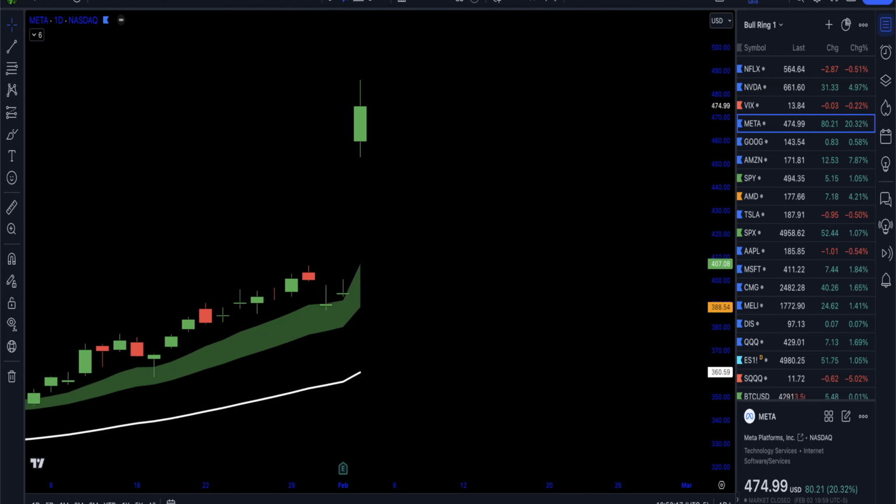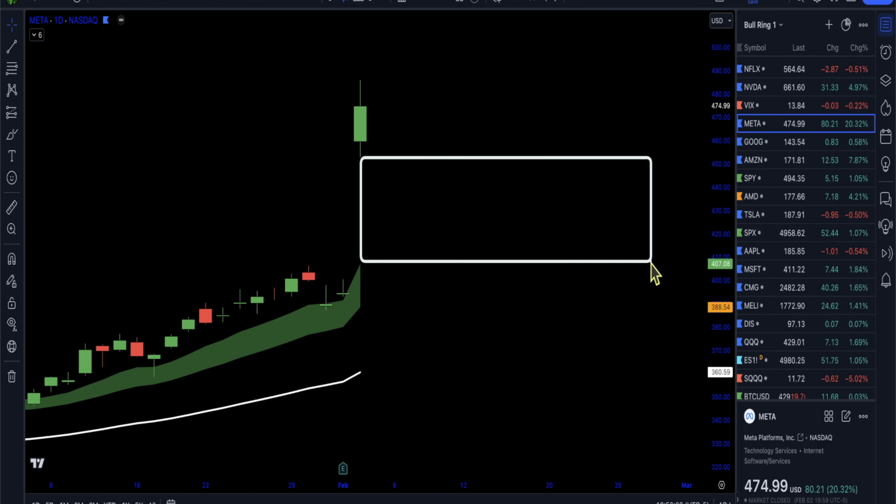All right, so we have Meta that had earnings this week, guys, okay? And we know that Meta just took off like a bat out of hell, guys. And check this out. We do have something that is concerning here for a lot of people. We have a gap where Meta could potentially come back down and bounce off of the original support, or original price where it was at before earnings.